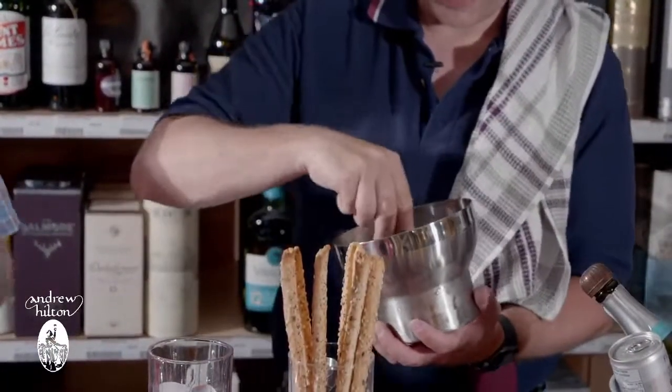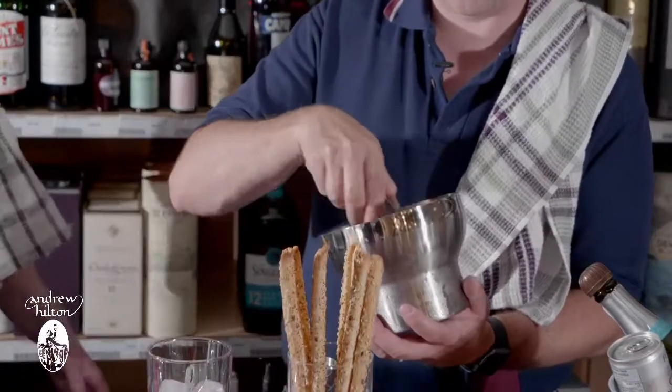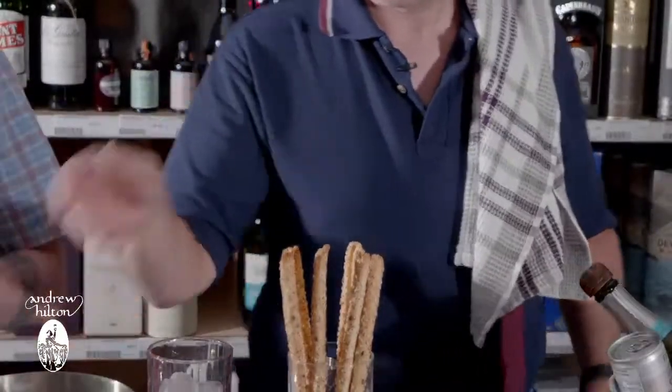Okay, what was I doing? I don't know. You were making something for Aaron, I think. I think you were making Aaron a Boulevardier. Right. Bourbon. Rinse off.